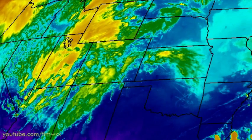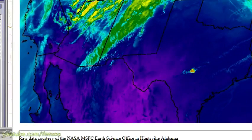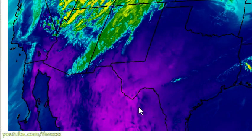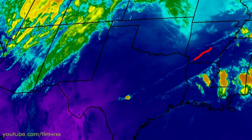This is the satellite loop here. And as you might guess, this is infrared imagery. So we can see that hot terrain there in the Big Bend. These are probably 100-degree temperatures down here. And we can see a little bit of a fine line from about El Dorado down to San Antonio. So that's probably a little thunderstorm going up there, maybe a little front coming through the area.